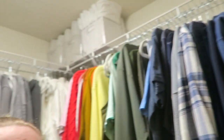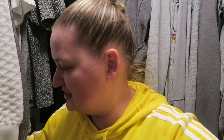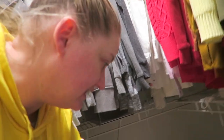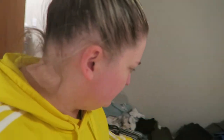I have tons of clothes, you guys. I need to go through the clothes again. It's a situation, you know what I mean? And then these are all of my clean clothes from the laundry that I've just stacked up. So yeah, I need to grab another. I got these really cool bags. If I can find them, I'll link them. But for packing, they're kind of amazing. They're these big square bags. They kind of remind me of those IKEA bags. Anyway, but they're cheaper than IKEA bags.